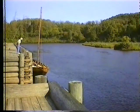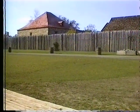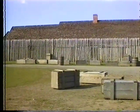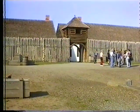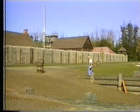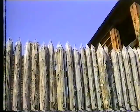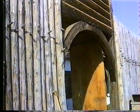Just a few miles short of Thunder Bay, we came to the reconstructed trading post of Old Fort William. The original Old Fort William was a fur trading post and belonged to the North West Company of 1815. Furs from the north and west were transported from here to Montreal by canoe. The main gate and the 10-foot high wooden palisade were well fortified with some very sharp spikes.